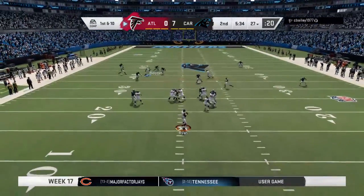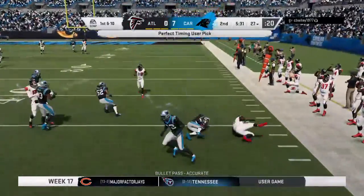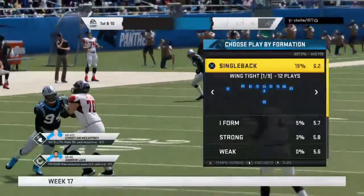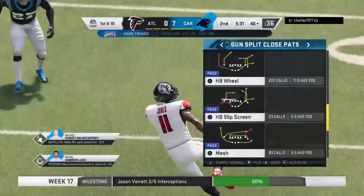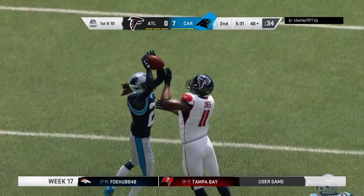They'll throw on first down with Ryan. Into double coverage, and it's intercepted. Picked off by Jason Verrett. And they take over. They'll set up shop at the 46-yard line.